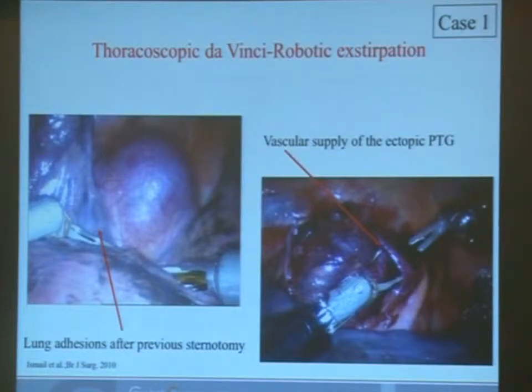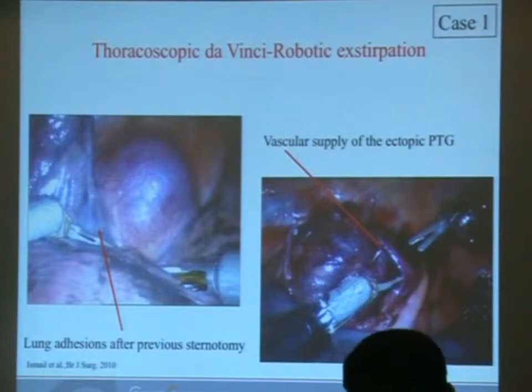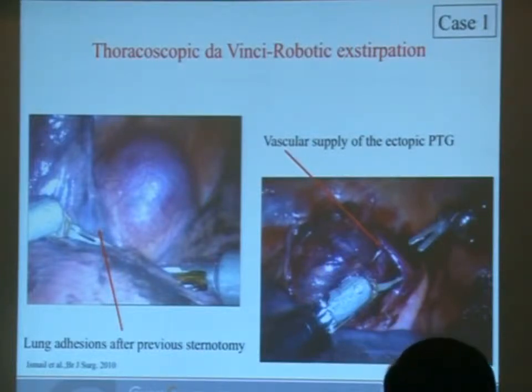Nevertheless, we lost in that patient 700 milliliters of blood. It was a demanding operation, but never insecure for the patient because of the Da Vinci technique. Quite an advantage. All of you with experience in thoracoscopy or laparoscopy will understand how beautiful the resection may be with the angle tips of the instruments.